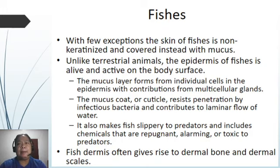The skin of the fish has so many glands, mucus glands, unicellular glands, to secrete mucus, to protect the fish, cover the fish with mucus. That's why when you catch a fish, you hold the fish, that makes them slippery. The mucus coat or cuticle resists penetration by infectious bacteria. Aside from being slippery in character, this covers the fish so that some pathogenic bacteria could not enter immediately into the system.